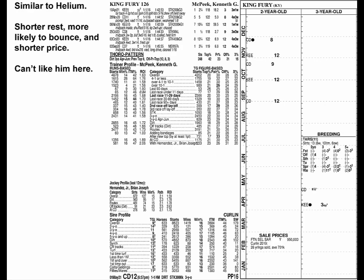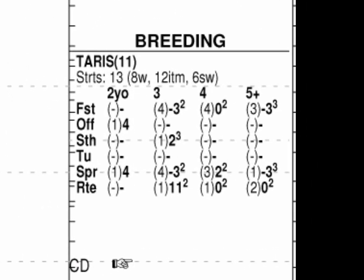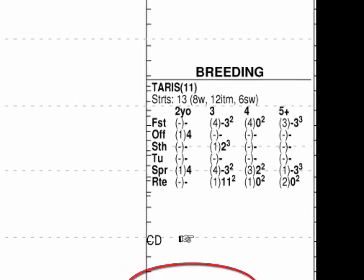It's interesting to compare King Fury with Helium. Both had an 8 top last year, and both came out with the same 5-point new top. But King Fury had 5 tries on dirt and going long. He clearly established his baseline level, which Helium did not. He also has only 3 weeks rest now, which makes him more likely to bounce and will be a shorter price. King Fury is out of a very fast mare and may well turn out to be a top racehorse, but we can't like him here.